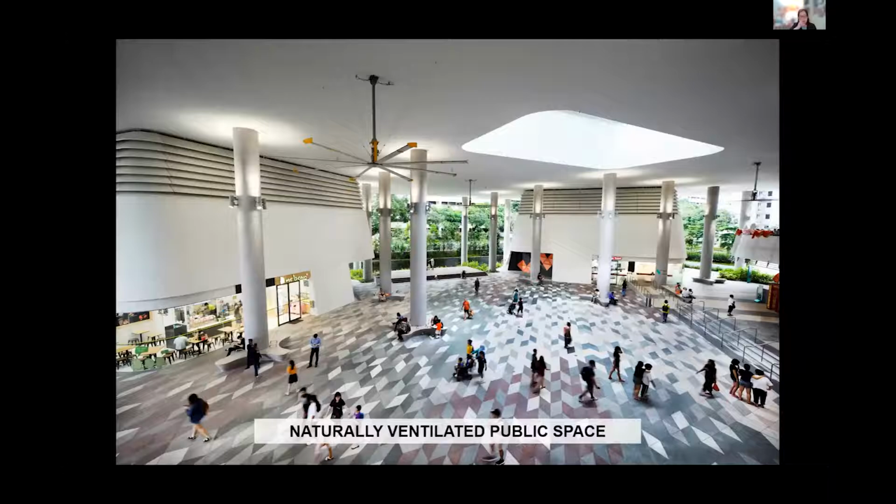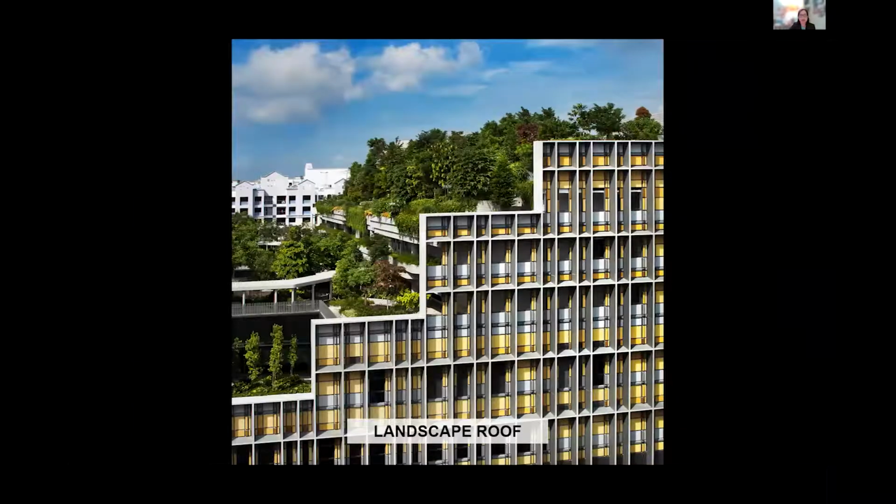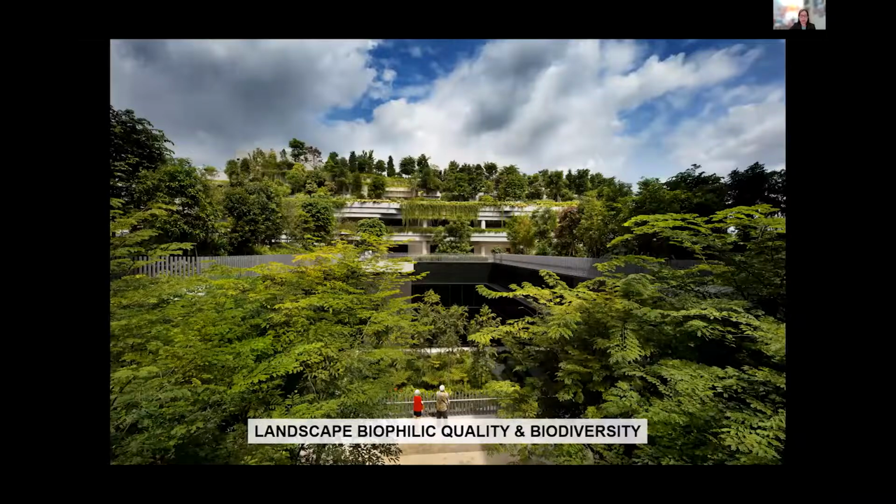Okay, just a little bit about environmental strategies. All the public spaces and apartments are designed for natural ventilation, so there's no reliance on air conditioning. And we have a very deeply recessed precast facade, which is also very colorful to enhance visual orientation. And all the roof surfaces are landscaped, which helps to reduce thermal load to the building. Embracing landscape brings benefit, so being able to look out to greenery and being close to nature brings a lot of advantages and benefits to people living there.